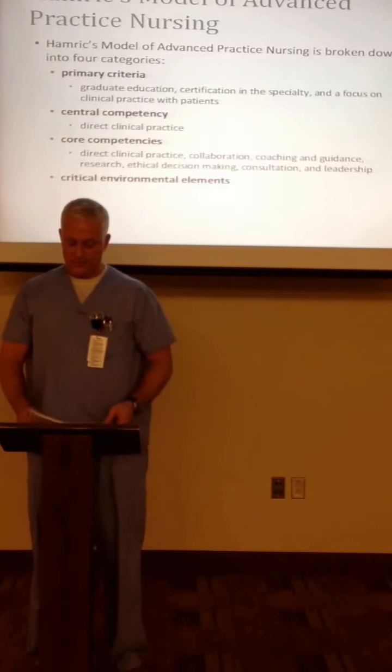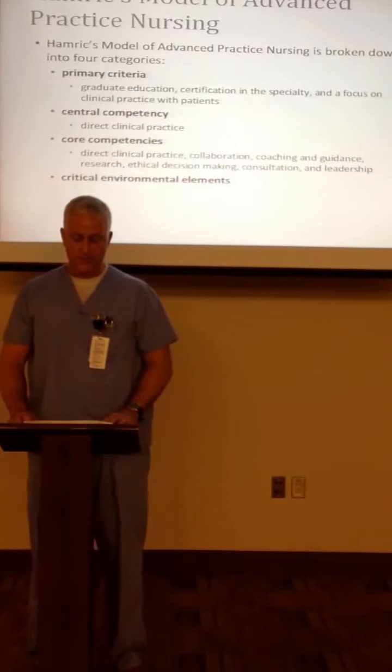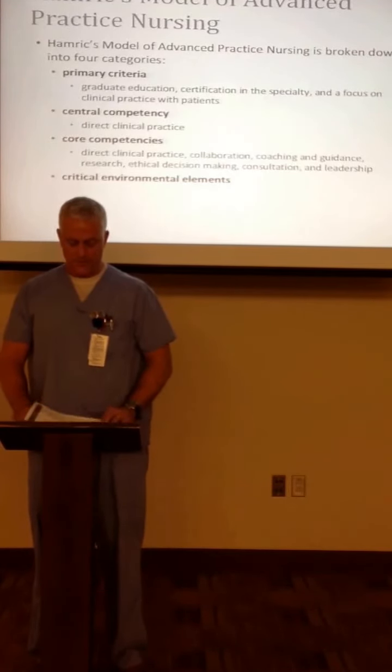Hamrick's model of advanced practice nursing is broken down into 4 categories. It's basically made up of a core surrounded by 3 concentric rings. The core is known as the primary criteria, which consists of the graduate education, certification in the specialty, a focus on clinical practice with patients. The central competency, which is the first ring around the core, is your clinical practice. The core competencies are the second ring, and these are made up of direct clinical practice, collaboration, coaching and guidance, research, ethical decision-making, consultation, and leadership. The third ring consists of the critical environmental elements.